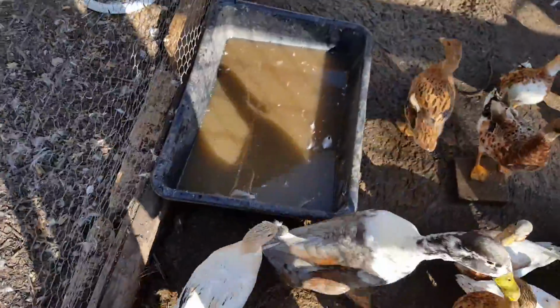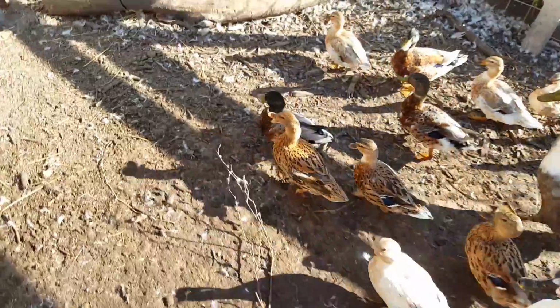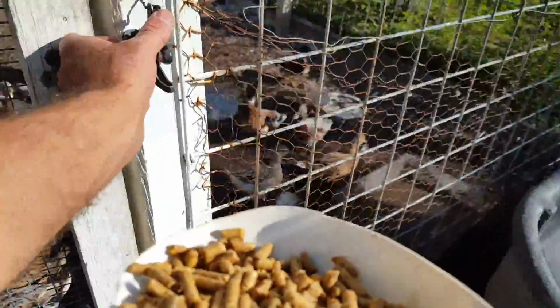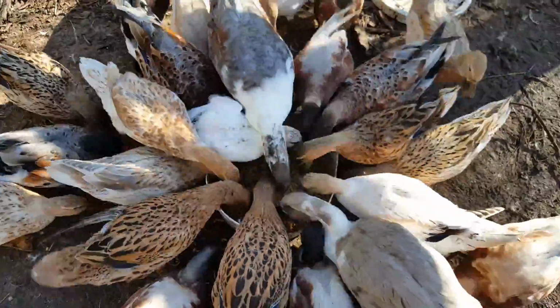This is our large flock of Australian spotted ducks. I don't let them out to free range until later in the afternoon, hopefully to deter some of the predators. Oops, no food. I gotta get some of your food for the others. It's coming, it's coming. Oh yeah.